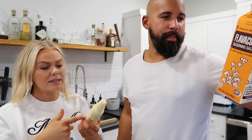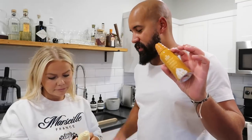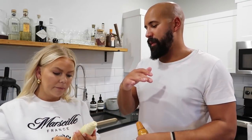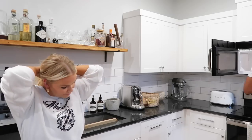Mm-hmm. Oh, by the way, Zach got these at Total Wine. I'm sure they sell them at liquor stores. My sister was asking where to get them. We got them at Total Wine. There were three flavors, vanilla, caramel, and mocha. And then they had the larger one too. Yeah, it was $7 for this size. I think it was like $15 for the large one. But I just got these because I didn't know if they'd be good or not. Sometimes you gotta go with the smaller one because that could be a lot of waste.